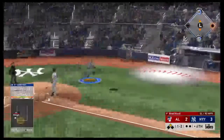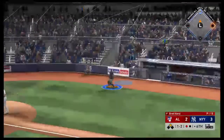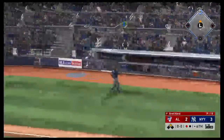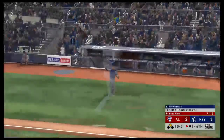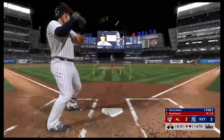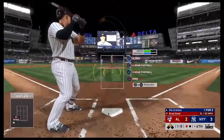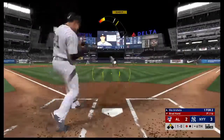Popped him up. Sanchez over to his right. And he hauls it in for the first out of the inning. Now batter, number 20. Digging in, Gio Urshela. He steps in off a base hit in his last at-bat. And he'll hold off on the slider here to start the at-bat. It's ball 1.